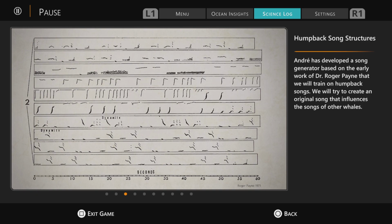Andre has developed a song generator based on the early work of Dr. Roger Payne that we will train on humpback songs. We will try to create an original song that influences the songs of other whales.